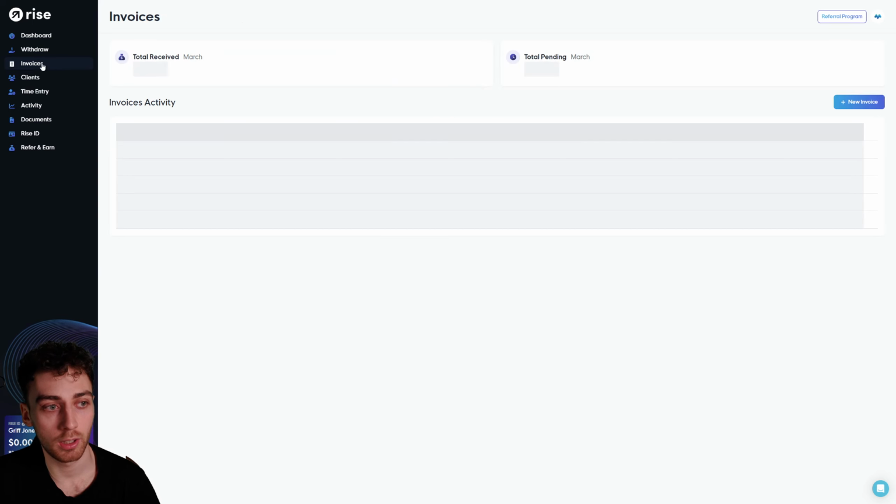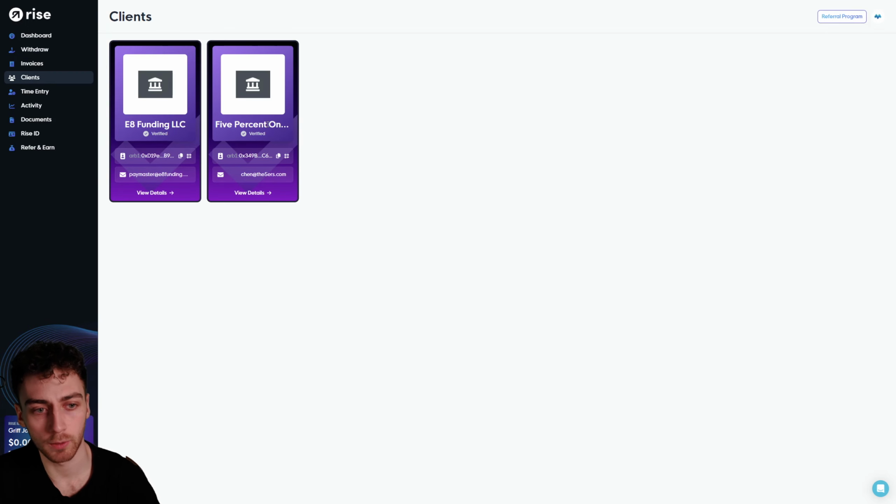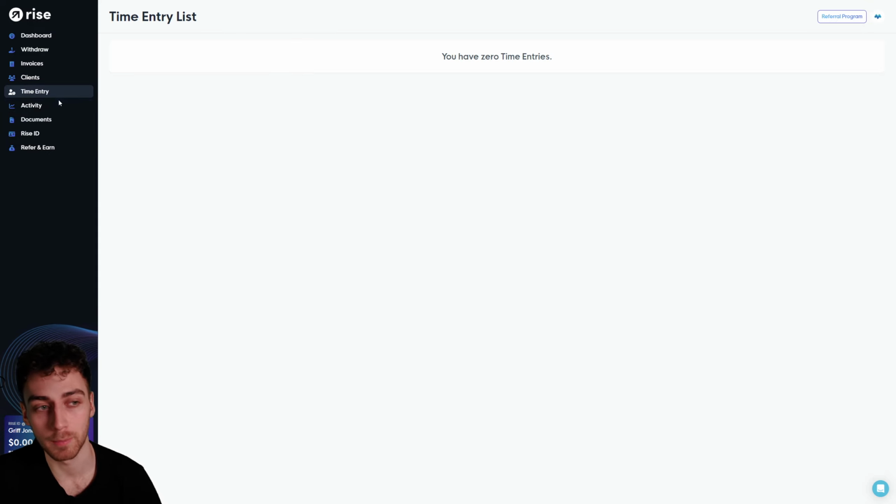On the left here, you can see invoices. So you can see $5,500 from E8. I think this is actually excluding their 20% cut because I got a little bit less than this. You can see your clients here. So I've got my 5%ers and my E8 account both here. They both use Rise. I normally use TransferWise, so not Rise, but Wise to transfer to my 5%ers.